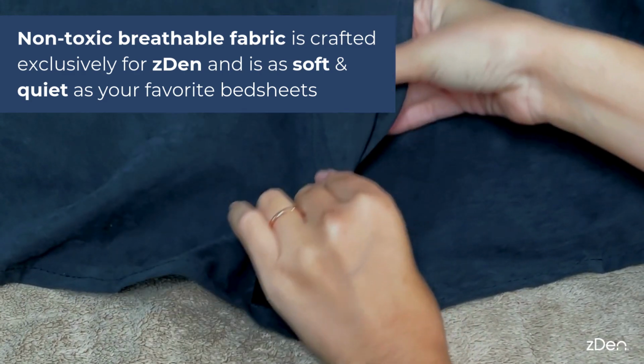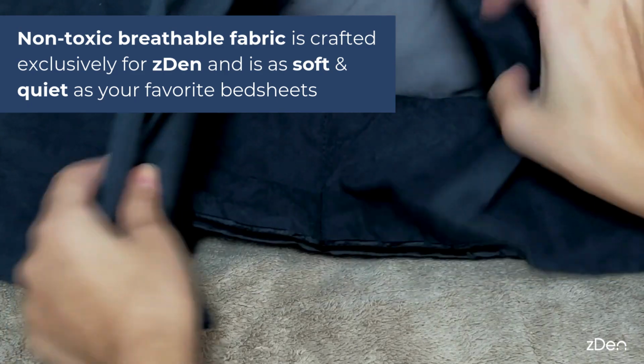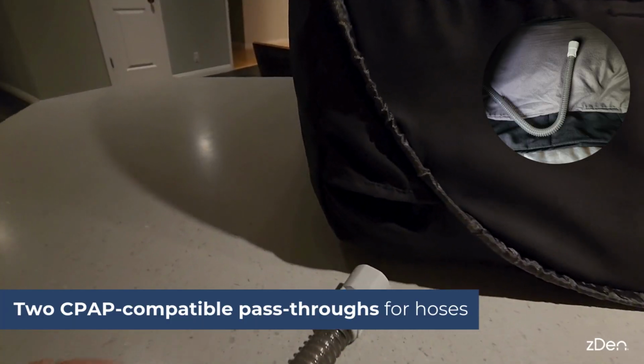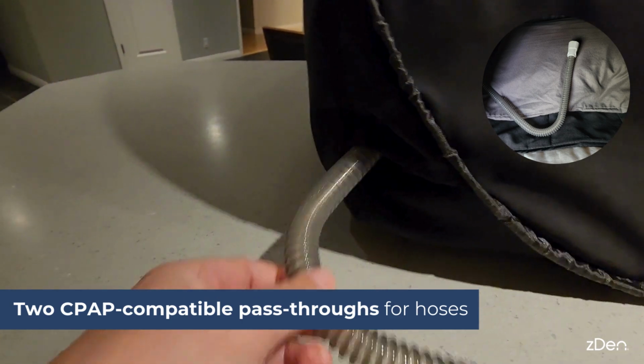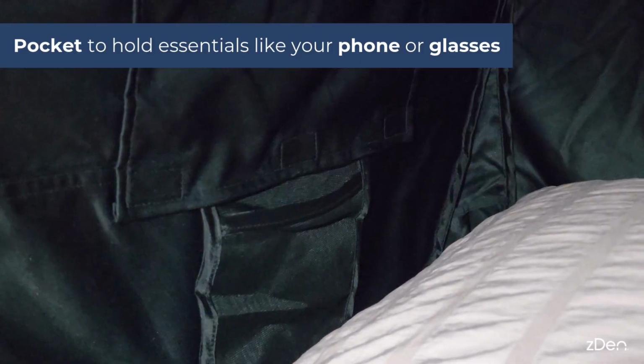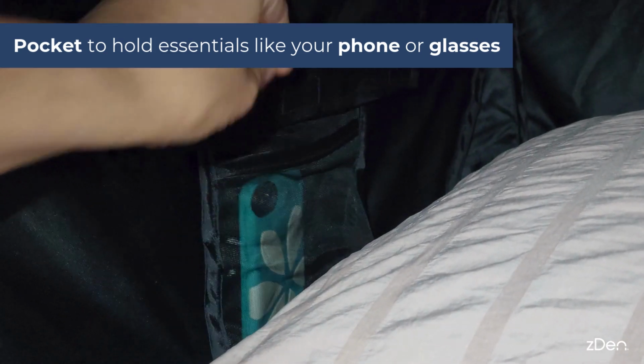Our certified non-toxic breathable fabric is crafted exclusively for zDen and is as soft and quiet as your favorite bed sheets. With 2 CPAP-compatible pass-through slots, it's ideal for anyone needing enhanced sleep support. Keep essentials close with a built-in pocket for your phone or glasses.